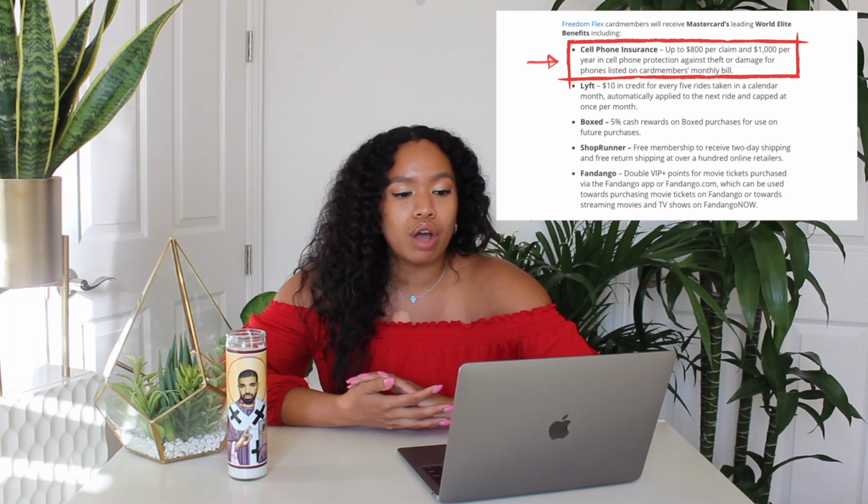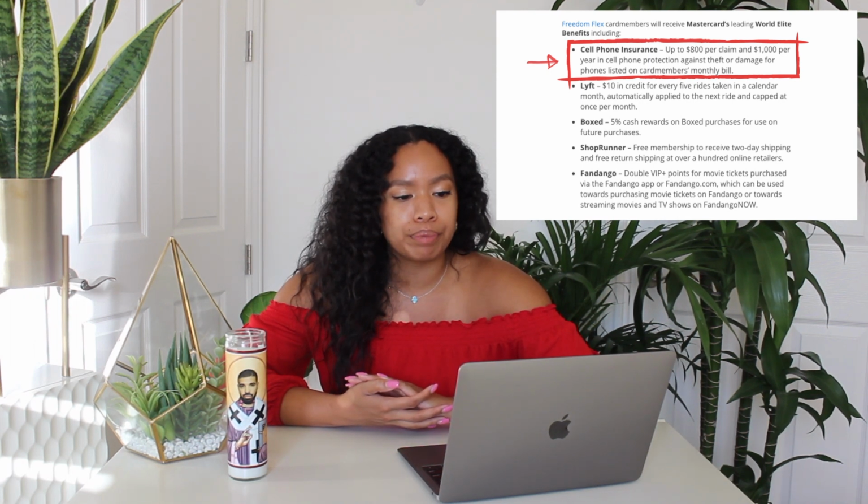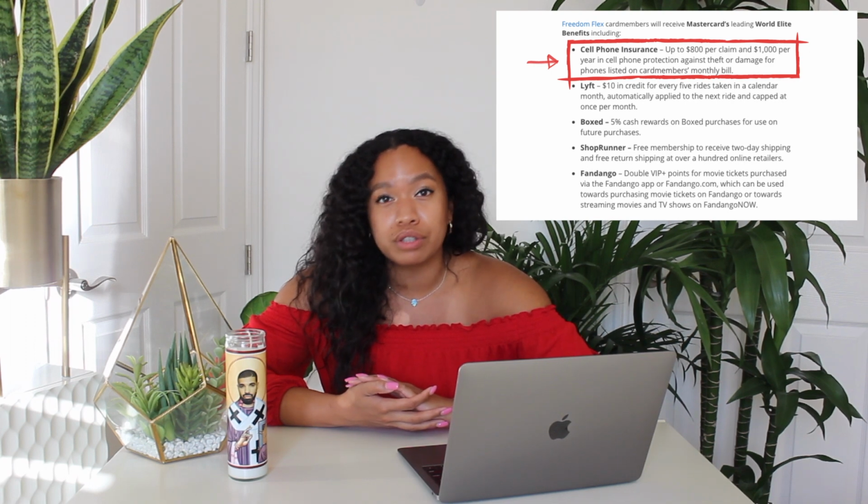First and most importantly, what a lot of people are very excited about is the cell phone insurance. What the cell phone insurance entails, you guys, is you're going to be getting up to $800 per claim and $1,000 per year in cell phone protection against theft or other damages done to your phone.